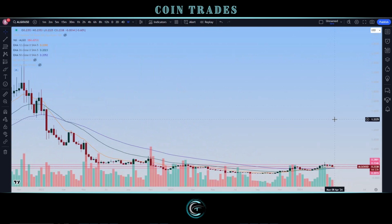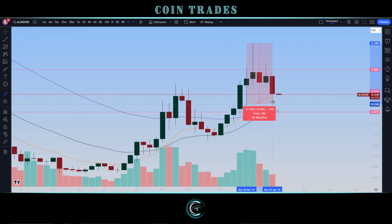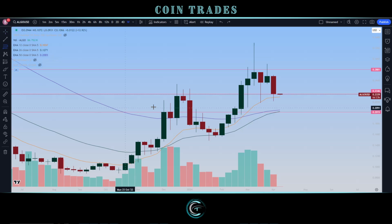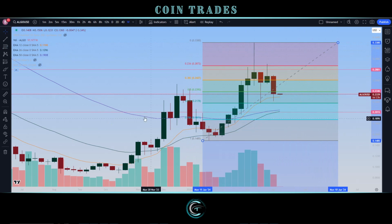Now, we've already seen the pullback start to happen, and in fact, we have seen a pullback right now from the high to current prices of about 30% or so. So from Fibonacci's on the low of this trend, we are looking at a pullback right now dipping below the 50%, so that is pretty significant.